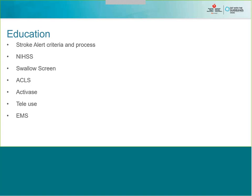But if it's not sure and it's within 6 hours, we started tracking those statistics and posting them, and we increased our tele-use from minimal to about 80% of those that arrived within 6 hours, and that helped us to make better decisions. So if you have the tool, use it.